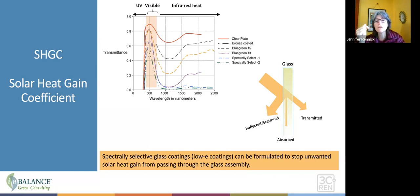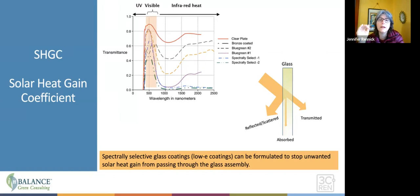The emissivity refers to what's going on with the wavelengths of the sun. So this graph, for those of you who like and read graphs, the solid red line up at the top represents clear plate glass. And clear plate glass allows almost 100% of the visible light in, but it still blocks out some infrared heat, some of the unwanted heat. Some of it is absorbed into the glass itself, and some of it's allowed to transmit through the glass. These special low E coatings can still allow a large amount of visible light through, but block out all that unwanted infrared heat that we don't want.